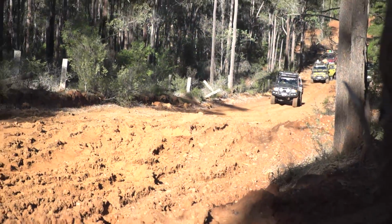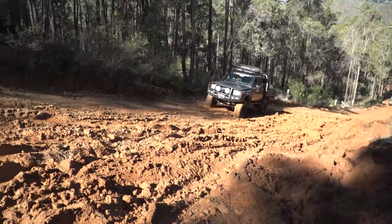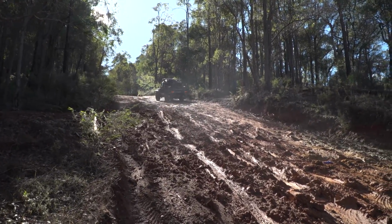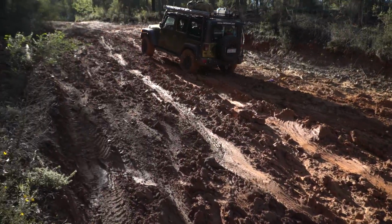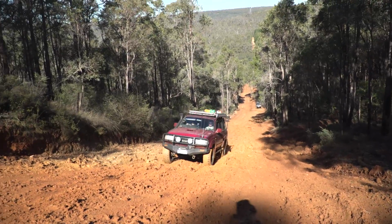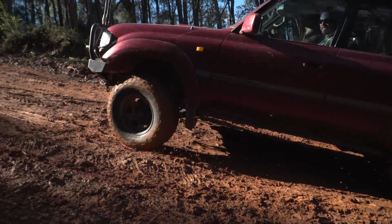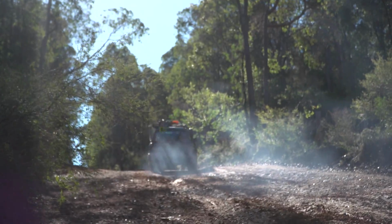Then we arrived at this massive hill, which was pretty sloppy too. It required a lot of momentum and commitment. If you're still moving forward just that little bit, keep going. The second you hit the brake, you start going backwards.